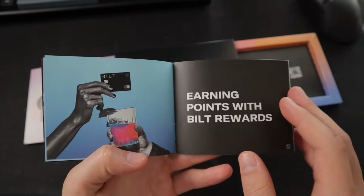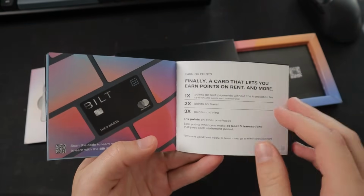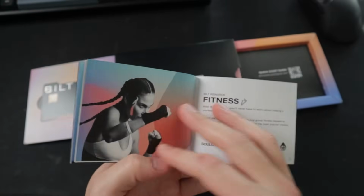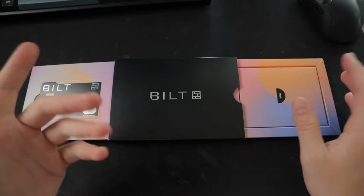And it's actually fairly interesting, especially when you have notes here from people like Brian Kelly, who started The Points Guy and all that. But it explains exactly how to actually use the card, how to use your rewards, gives you more information about the card itself. And all in all, it's just a pretty neat pamphlet here. And it basically just reminds me of like the whole card benefits guide that you get in every other envelope, but just in a cooler form factor.